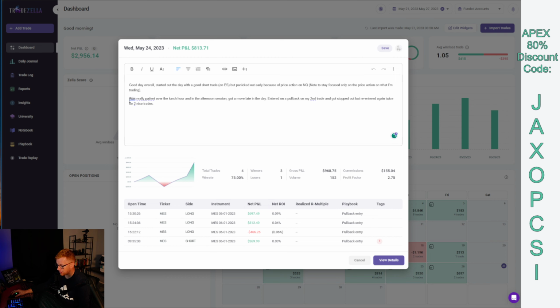My second note was really patient over the lunch hour and into the afternoon session, and got a move late in the day. Entered on a pullback on my second trade and got stopped out, but re-entered again twice for 2 nice trades. I remember that too.